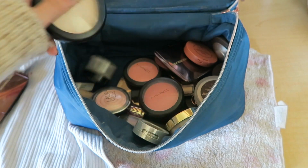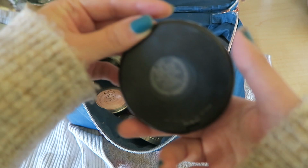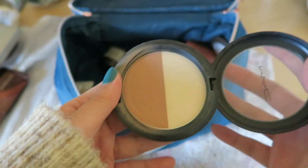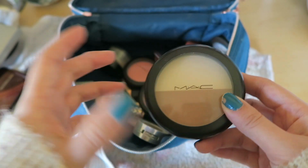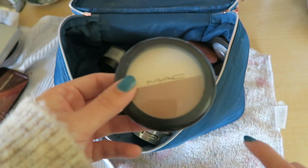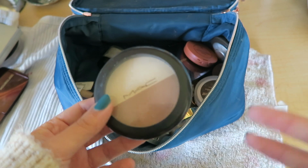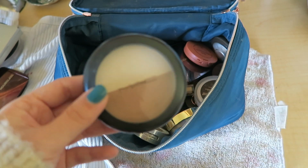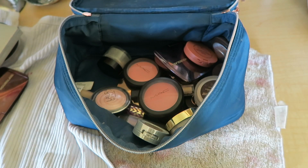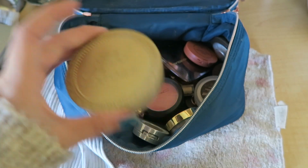Have the MAC, what is this? Sculpt and Shape powder. That's just a highlighter and a sculpting powder. I love this. Brought this because I needed to use it because it's been sitting for a while, and this is more of a cooler contour powder, so I like that. I can wear it all year round because my Milk Chocolate Soleil sometimes doesn't pick up that much, especially as I get darker.